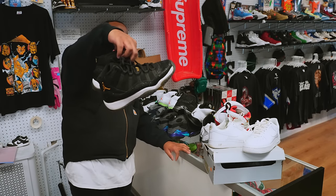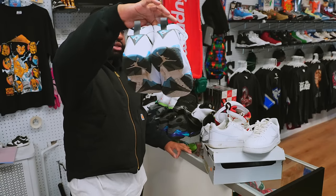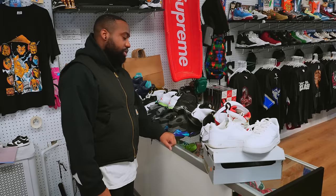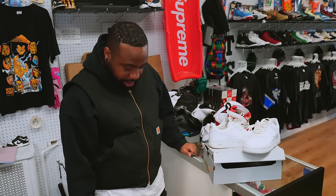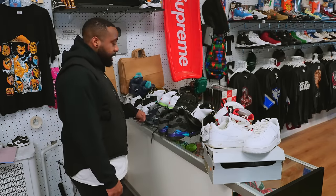The velours, I think these are velours. I don't know why my brain is drawing a blank. I forgot the name of these. French blues, yes, French blues. Haven't seen this shoe in a while, but that's how I'm starting off this beautiful sunny Friday. A lot of this stuff don't have laces, so probably gonna try to find laces or just throw them up online with no laces. So yeah, that's about it.